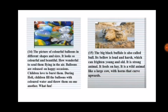Next, we'll move to the 14th photograph, which you all like the most, right? It is a picture of colorful balloons in different shapes and sizes. It looks so colorful and beautiful. How wonderful to send them flying in the air. Balloons are released on happy occasions. Children love to burst them during Holi. Children fill the balloons with colored water and throw them on one another. What fun, right? You all use these balloons during the festival of Holi to throw them on each other.